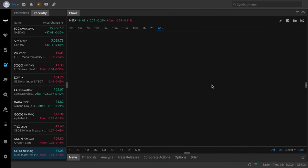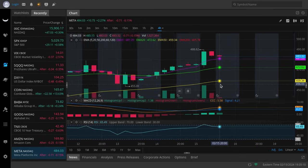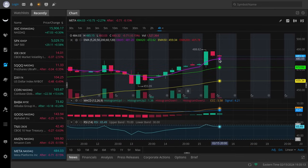Last but not least, we have Meta. Meta looks a little good in my opinion. It's going to likely retest 481 or so, and we'll see how well it holds up. If we bounce off that very low 480s, excuse me, I think we're going to be pushing up towards 488s then 490.